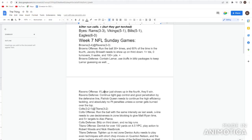And for Baltimore, I said if Lamar can just show up in the fourth, they'll win. He did show up pretty much. I don't think they played that great, honestly, but I'll give them a plus because, again, they won and they didn't blow it. Defensively, they need to continue gap control and good penetration by the defensive line. I think it was just tackling. Patrick Queen needs to continue the high-efficiency tackling. And absolutely no PI penalties unless a corner gets burned over the top.